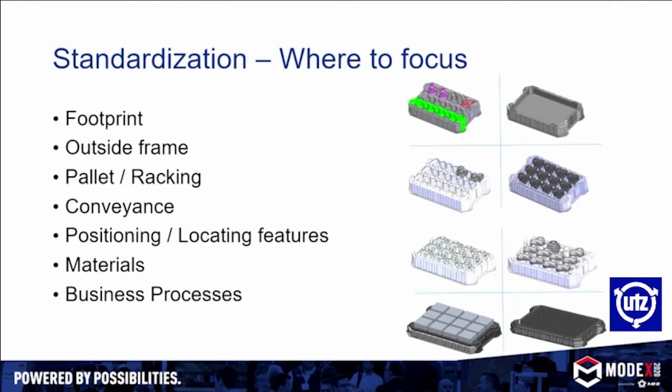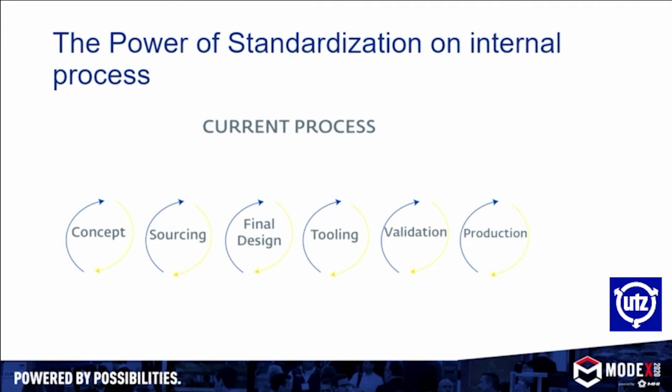The last tick there is the business processes, and this is where it comes into the next slide. When we talk about if you do standardize, like in this prior slide where you had all of those components in the same framework of tray, you can now essentially start to standardize your business processes. So what happens in a one-off development of a returnable packaging solution? You have these typical steps in the project development. You go from concept to sourcing to final design, tooling, and so forth. And I want to compare the difference between a standardized approach and a one-off approach.